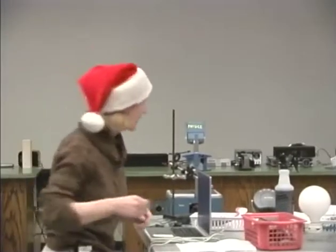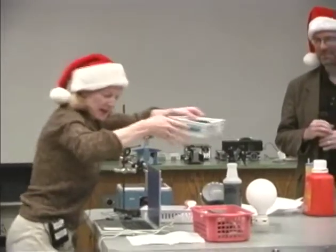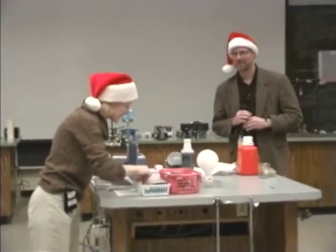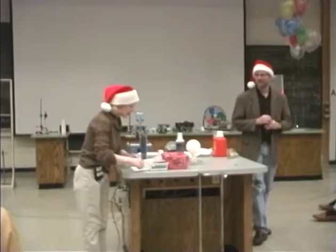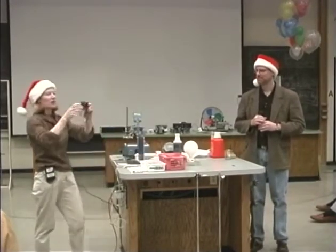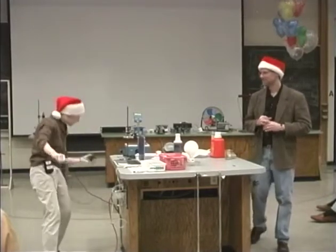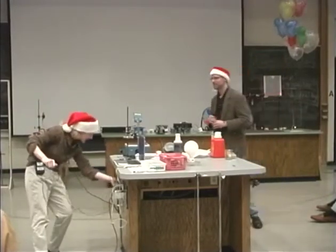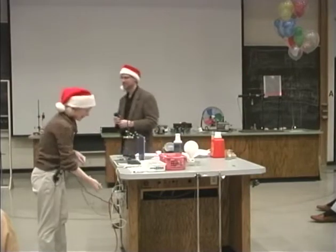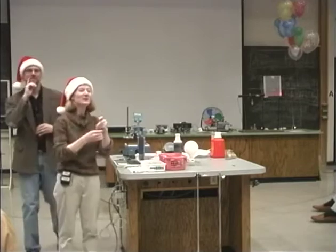Now, there are other ways of making different colored lights. In this demonstration, all the colors were on at once, but we can have other situations where the colors are being blinked so fast that your eye can't pick them up. And so we should get a person to do this demonstration. Okay? You want to come?